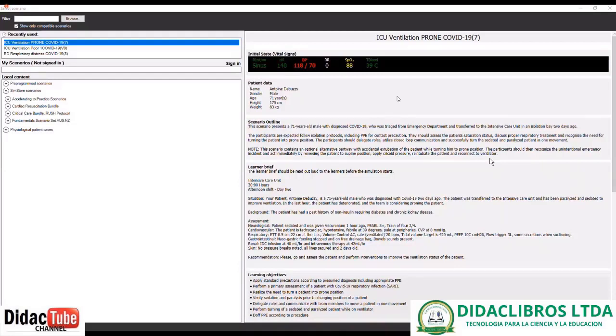The situation is your patient is Anthony DeBuzzy. He's a 71-year-old male who was diagnosed with COVID-19 2 days ago. The patient was transferred to the intensive care unit and has been paralysed and sedated to improve his ventilation. In the last hour or so, the patient deteriorated and the team was considering proning of the patient.